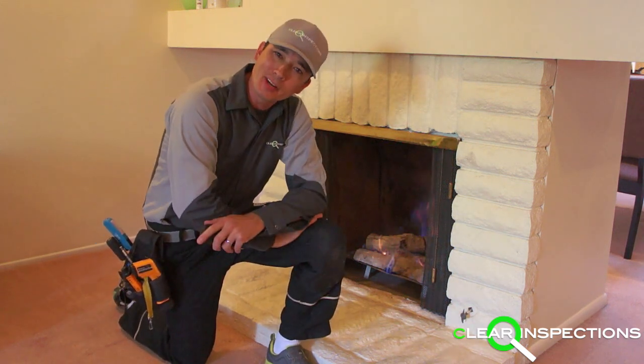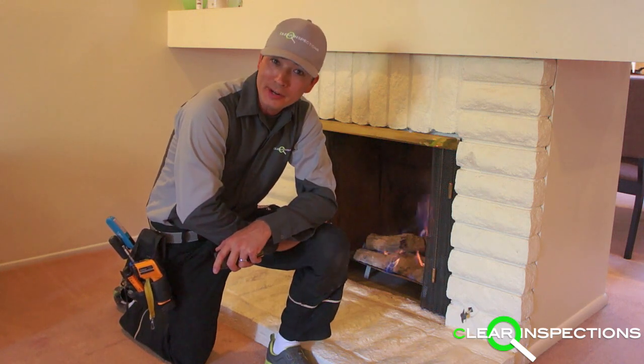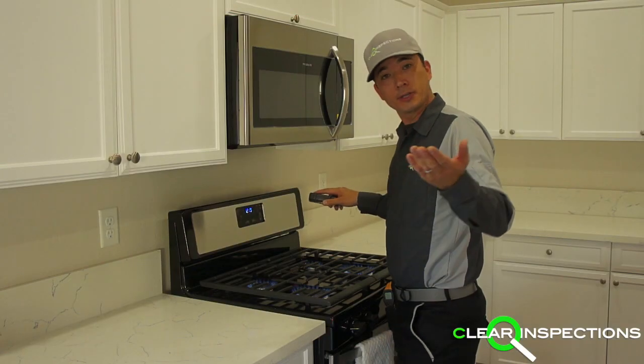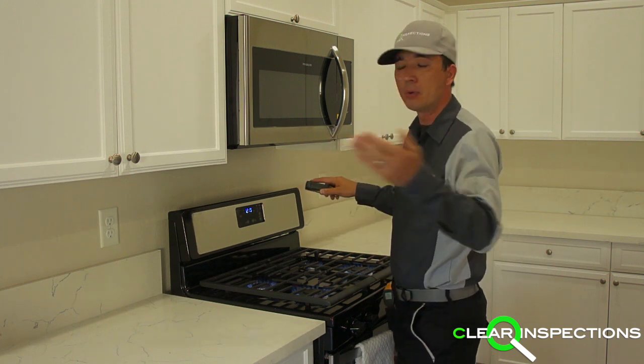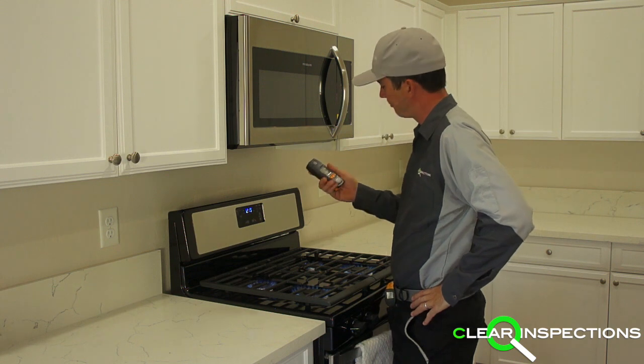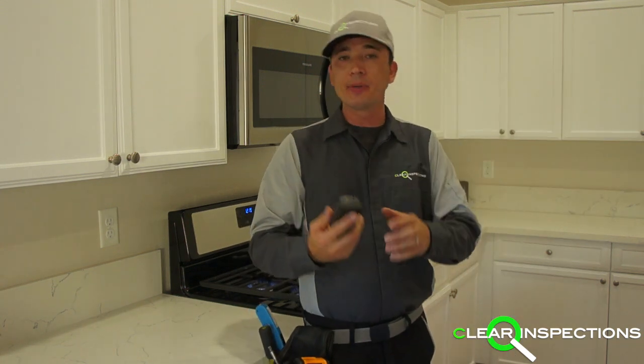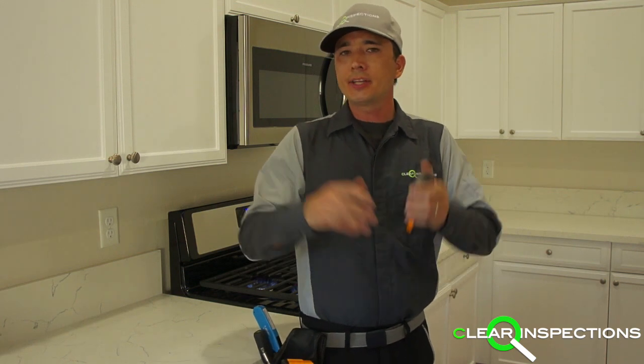Now let's check out the oven and cooktop that will soon be used for holiday dinners for hours on end. As we approach the holidays, we are faced with multiple sources of carbon monoxide. Let's take a look at the reading here. Alright, so the carbon monoxide reading from the cooktop is minimal by itself, but let's imagine the perfect storm scenario.